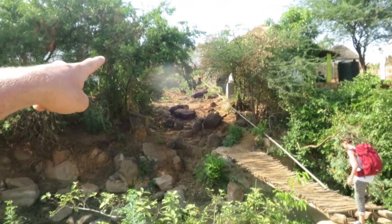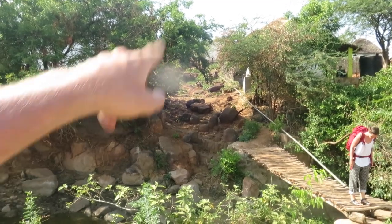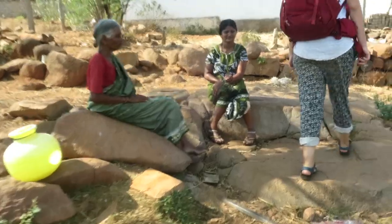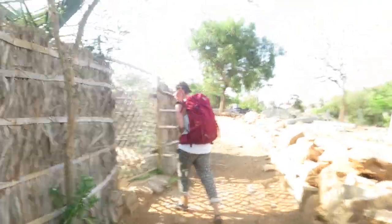So we're currently on our way to the place where we're gonna sleep. And it should be somewhere up there in a little village. But first we have to walk the scary bridge and then go up. Hello. We almost arrived at our place. I think it should be here.